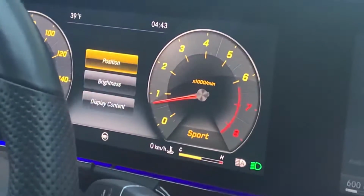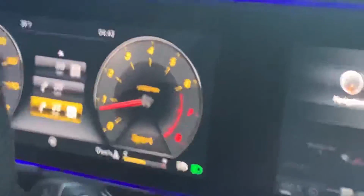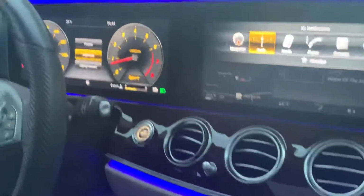Heads-up display, position. Yeah, there you go. So I can adjust where it goes. Oh, neat. Okay, brightness and display content. So it'll show me directions and the brightness. Yeah, okay. All right, next thing.